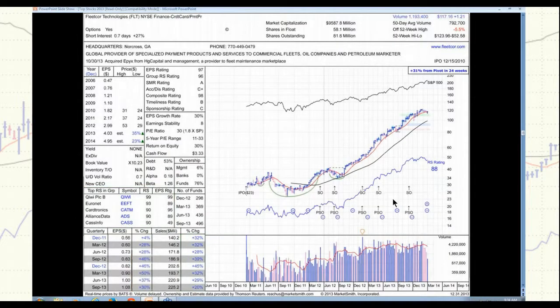All right, so moving to another name, FleetCor. It's actually a stock that's done tremendously well over the past year, went from 40 to 120. And I think it is probably still off a lot of people's radars. Not necessarily that it's going to go higher from here or anything like that, but usually the ones that you don't expect to have big moves end up having big moves because nobody expects them to have them in the first place, as contrarian as that sounds.